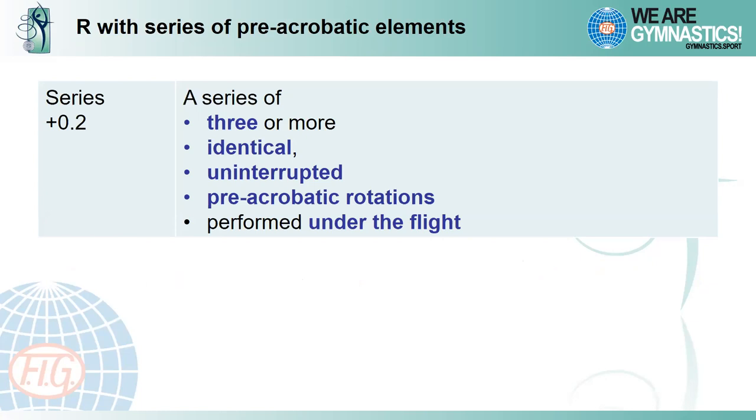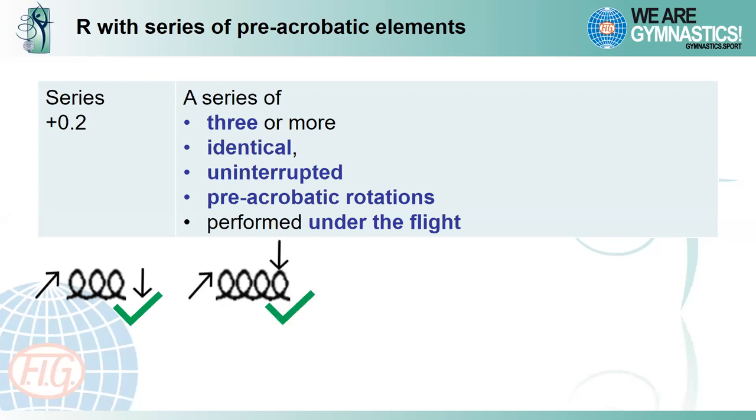What is a series? A series of three or more identical uninterrupted pre-acrobatic rotations performed under the flight. So they must be three identical. So this is okay because she has a throw and a catch. This is okay because she has three uninterrupted under the flight. This is okay because she throws on the first, but she still has three under the flight.